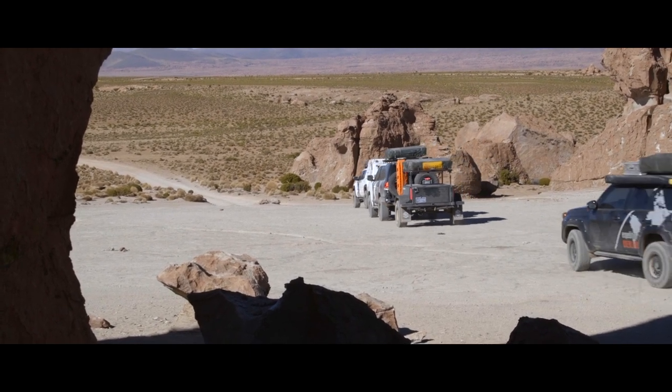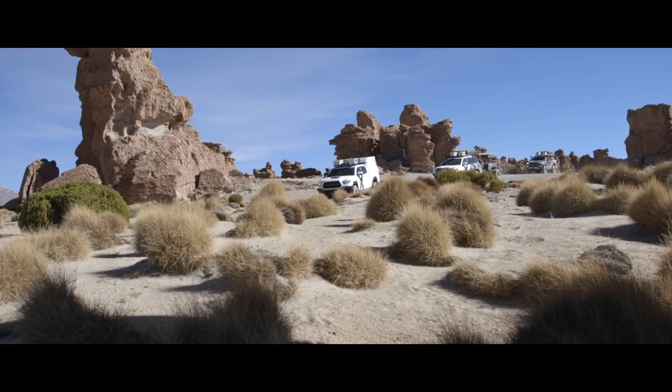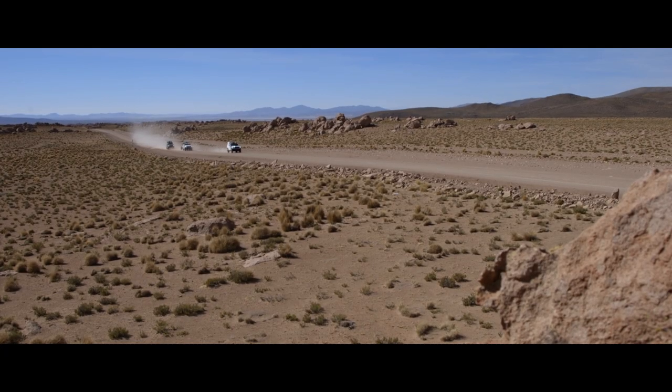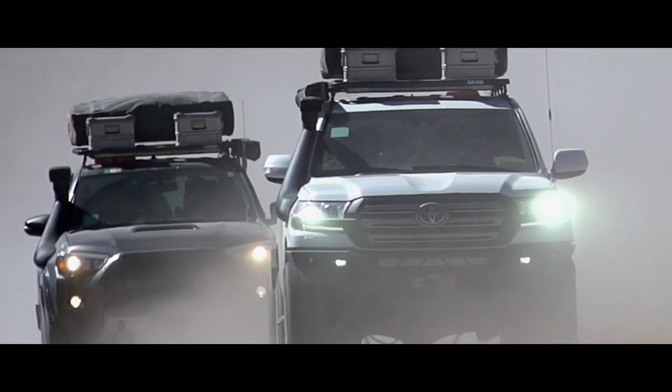It would have been nice to spend the whole day there, relaxing. The road to the Laguna Lakes is an overlander's paradise. It's rugged. It changes conditions to silt, mud, and snow. It really has it all.